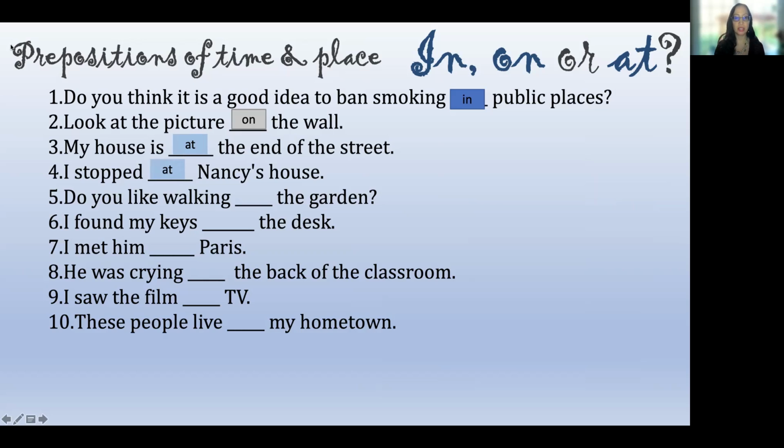That means you were physically there. You went there. Your body went there. Okay. If you say I stopped on Nancy's house, that means your body went on top of her house. That wouldn't make sense, right? We're not going to do that. Well, unless you climbed on top of her roof with a ladder, that could change the meaning. So you tell me in the comments why you selected at and why you selected on, okay?